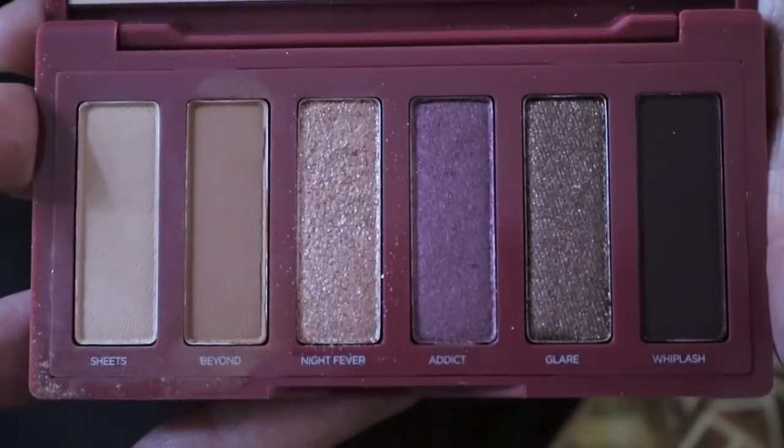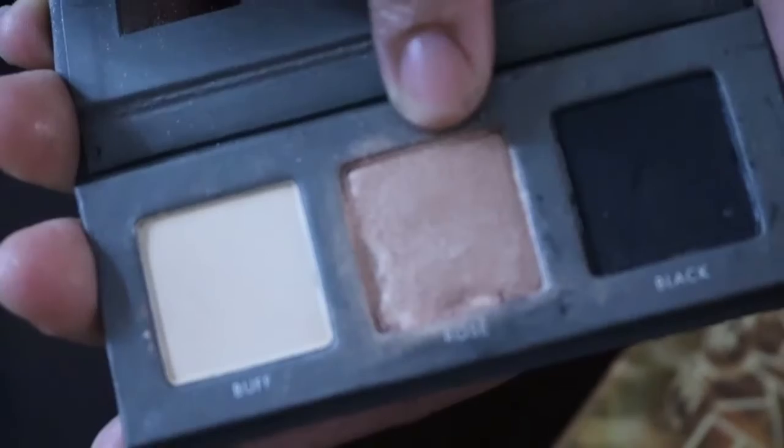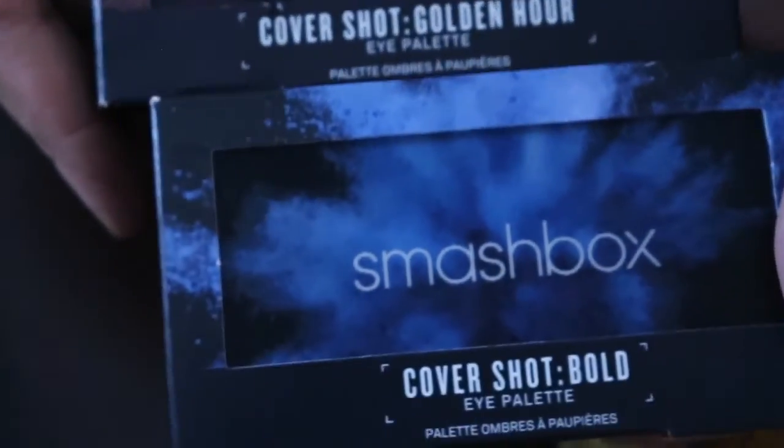This next palette is part of Decay, and I did choose to keep this palette just because I haven't given it that much use, and I do love the colors. The LORAC 2 palette I am going to keep because of that black and shimmer shade, and also that light, not brick, but camel color, that color buff. I can add those colors to any look to accentuate it.